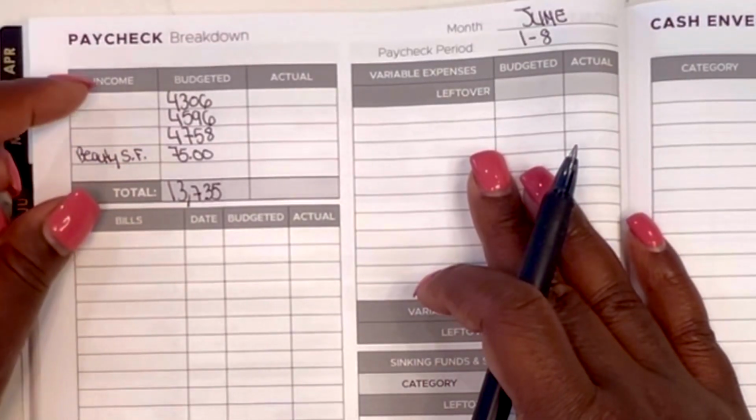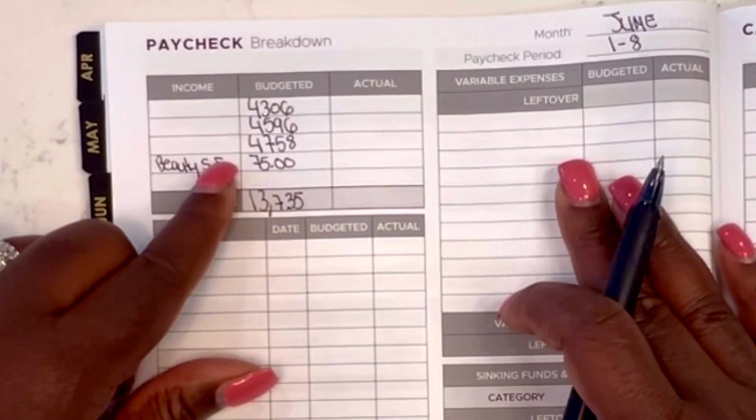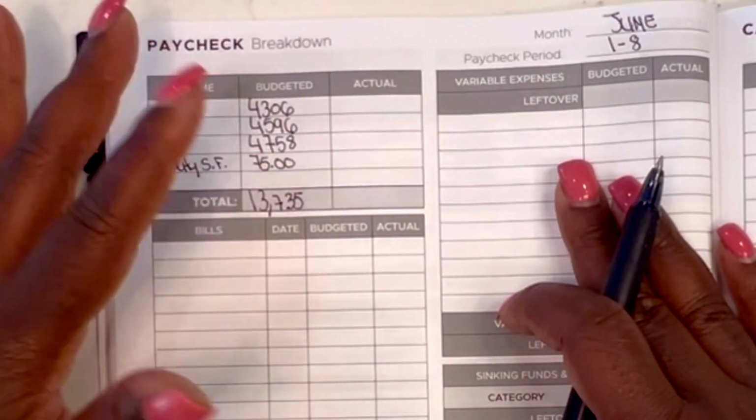Okay, so the first week in June, I'm projected to receive $13,735. This also includes my beauty sinking fund. My daughter and I are getting our hair done this week, so I'm gonna go ahead and use the full amount that we have in our sinking fund, which is $75.